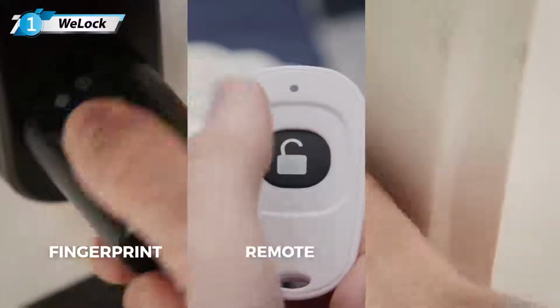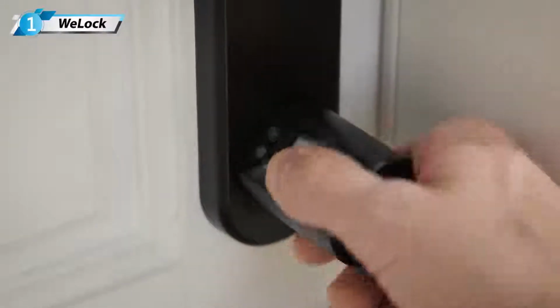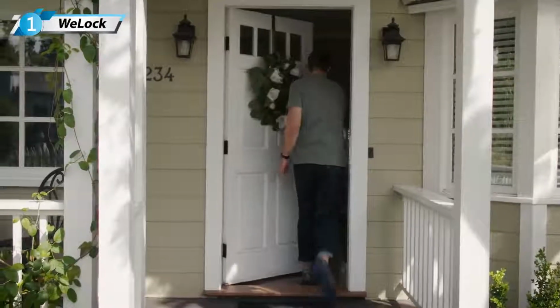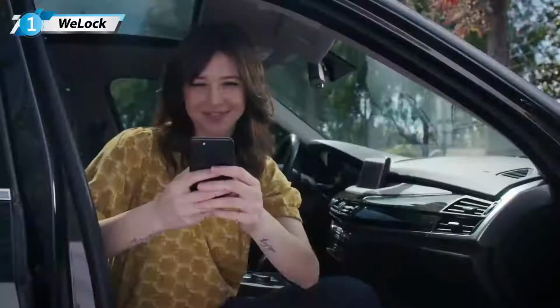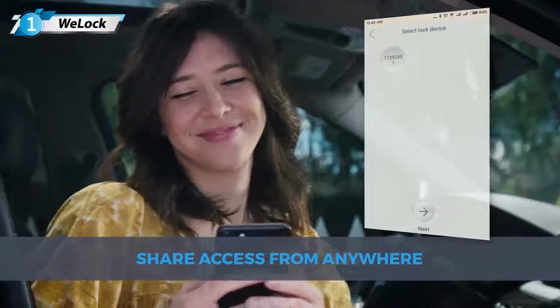WeLock is the keyless smart lock you can access by fingerprint, remote control, and smartphone app. Simply register your fingerprint, and you'll never search for your keys again. Easily share door access from anywhere without having to pass on a key.